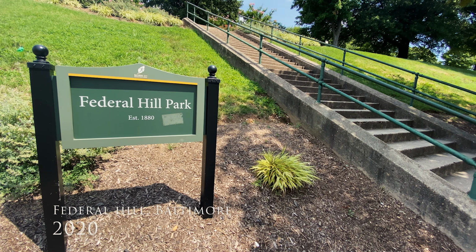Welcome to Baltimore's beautiful Federal Hill Park. Federal Hill provides one of the most robust views of the city's inner harbor, and it was originally used in 1795 as an observation tower to spot incoming ships down the Patapsco River. It was then repurposed as a military battery during the War of 1812 and the Battle of Baltimore in 1814 in anticipation of a British attack by sea.